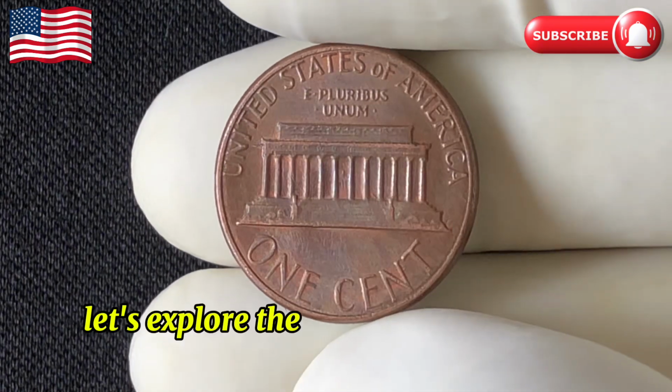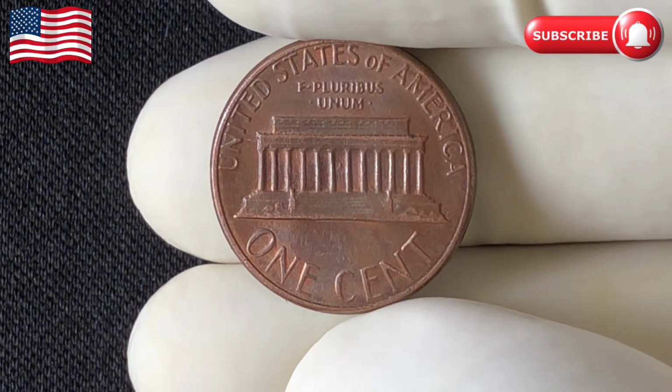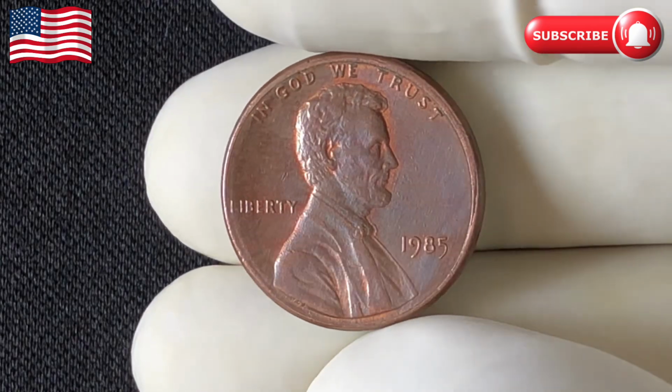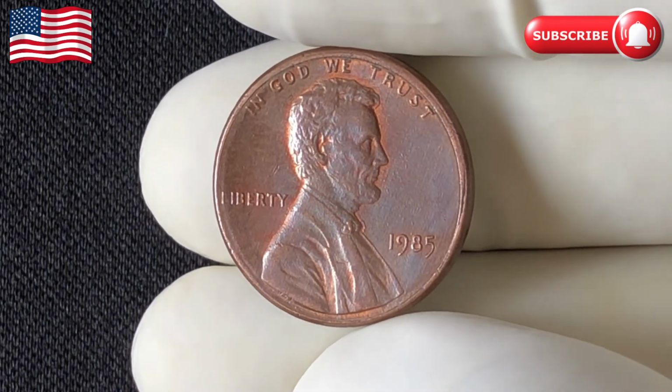Let's explore. The 1985 1-cent coin, or penny as it's often called, is part of the iconic Lincoln penny series that has been circulating since 1909. But don't let its familiar appearance fool you. This coin has some interesting aspects worth knowing.